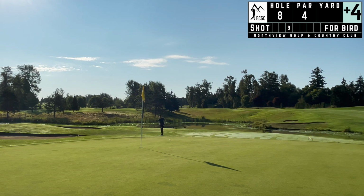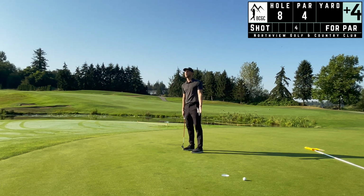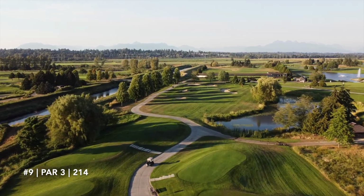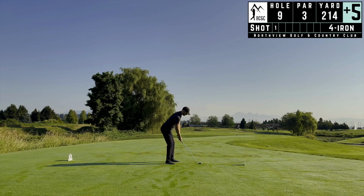Good chip shot here, chance to save par. Hit a good putt, didn't break, so we're walking away with a bogey. Moving on to number 9, a 214-yard par 3, beast of a hole.